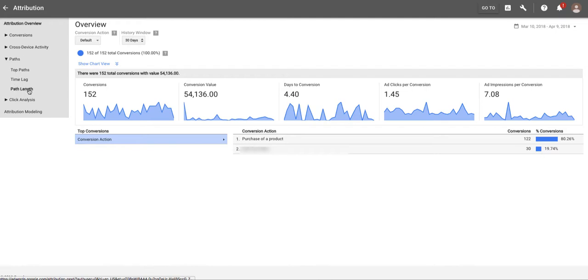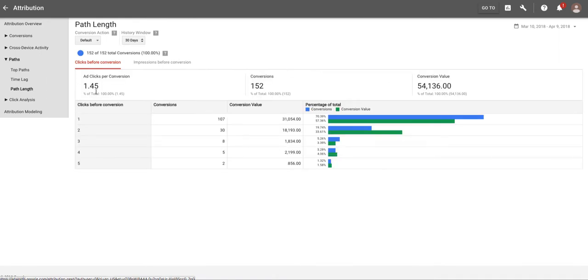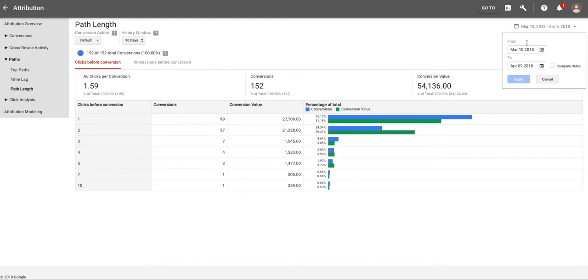We won't get into all the details. For right now, path length is what we're talking about. And path length is pretty self-explanatory. I'm just going to add a little bit more time here. Basically, path length tells you how many clicks or impressions before a conversion. And I like to use a little bit longer history window just because you get better data. You can even increase your date range here if you wanted. We'll just leave it as is for right now.